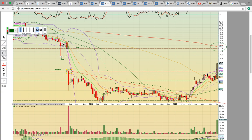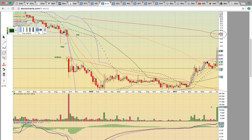This lower wick came down here, around 450. But the next target, if the bottom of the gap level holds, is going to be up here at the 550, 580 range. Notice the 200 simple moving average is lined up with the top of the gap. So that's going to be the target if VSTM can keep the uptrend going and turn the bottom of the gap into support. Big volume behind the move.